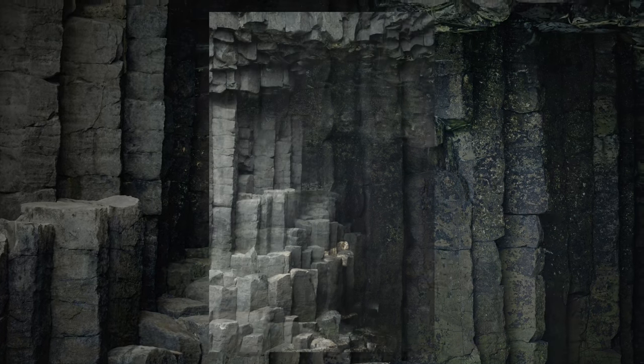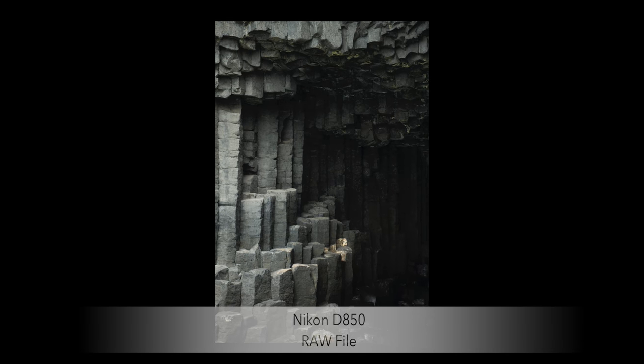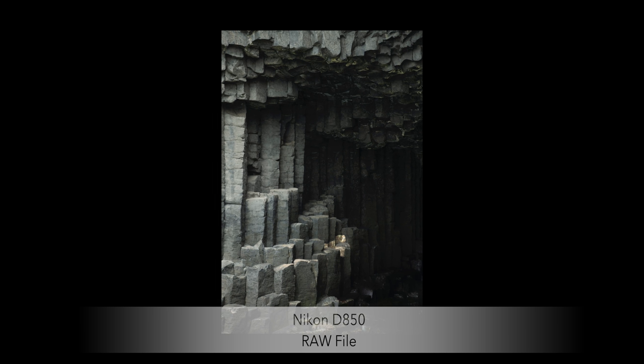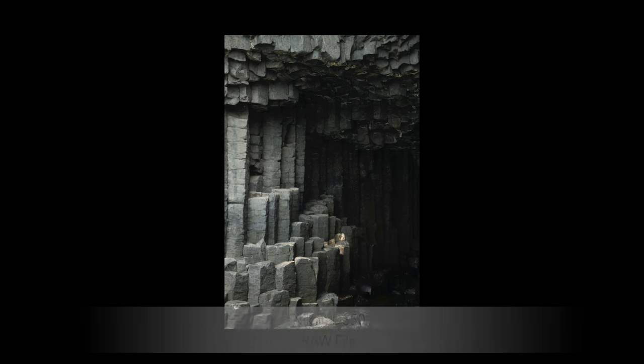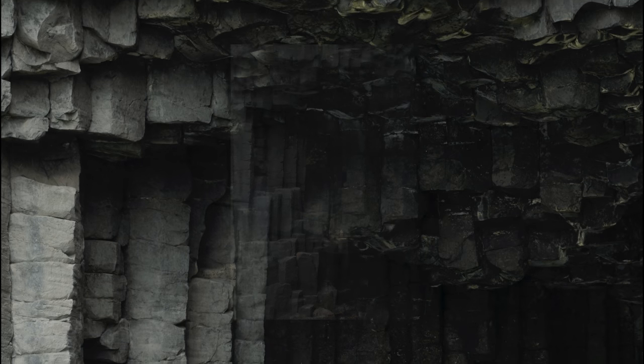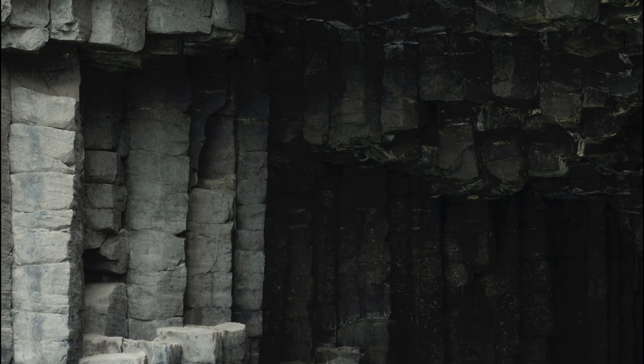If I show you the raw file here, it's quite a bit different than the end result. You'll notice that the right side is very dark and the left side is very bright. And that's because this is the entrance to Fingal's Cave. Now the right side is dark because that's the entrance to the cave. The left side is very bright because it's collecting ambient light.